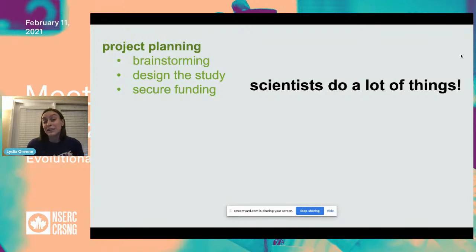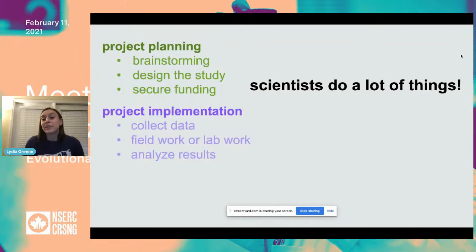So planning a project, even before we go hang out in the woods with the lemurs, is a really important part of a scientist's job. And then once you know what you're going to do and how you want to do it, you have to go do it. This is the part of science that I think most people are familiar with. It's this idea of project implementation.